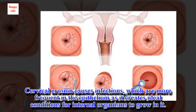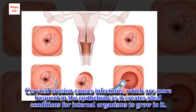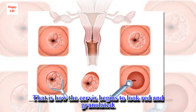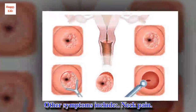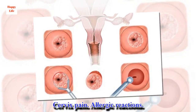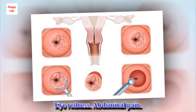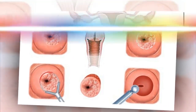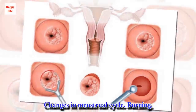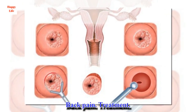Cervical erosion causes infections, which are more frequent in the epithelium as it creates ideal conditions for internal organisms to grow in it. That is how the cervix begins to look red and granulated. Other symptoms include neck pain, cervix pain, allergic reactions, eye redness, abdominal pain, bleeding after intercourse, changes in menstrual cycle, burning, back pain.